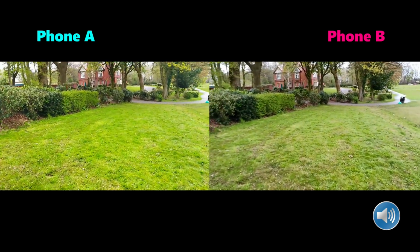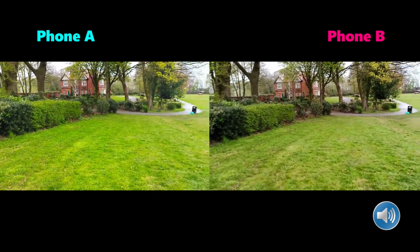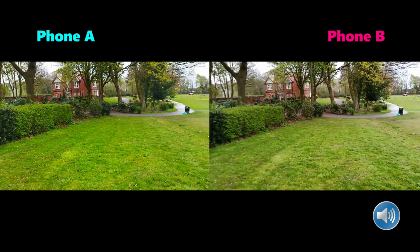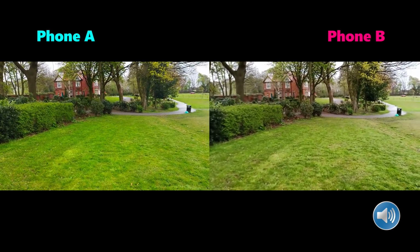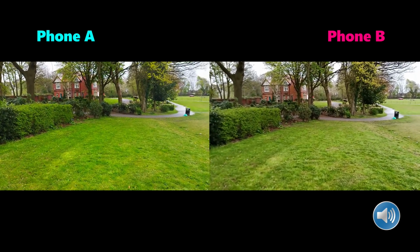So guys, I'm going to be stopping here because these phones have no optical image stabilization, so there's no point spending too much time filming shaky footage. None of them have optical image stabilization. So guys, let's jump into pictures taken on both devices now.